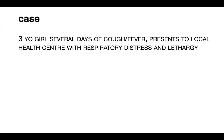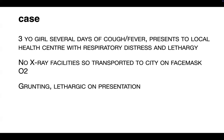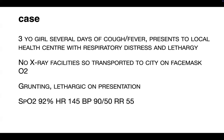So this is a pretty standard case, very easy. A 3-year-old girl with cough and fever. I saw a million of these kids today in the urgent care. She went to the local health center with respiratory distress and lethargy. That's a very standard winter presentation of bronchiolitis or pneumonia. Prior to our transport team, she was grunting, lethargic, tachycardic, maybe a bit hypoxic and very tachypneic, hypercarbic, with a slight respiratory acidosis.